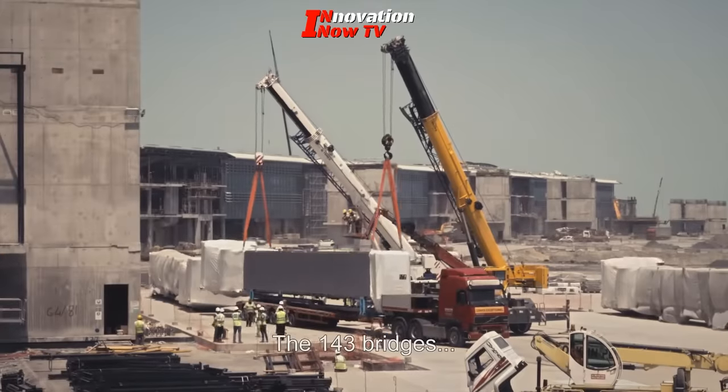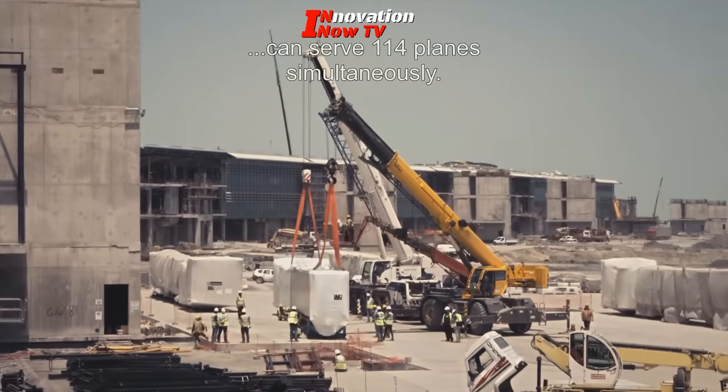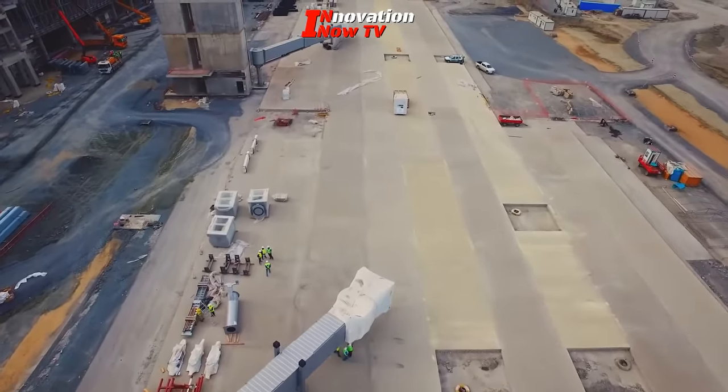It has a terminal that can be easily approached by super jumbo jets like the Airbus A380 and Boeing 747-8.